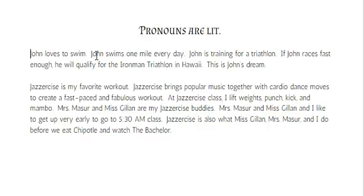So this is pretty super easy. Basically, you want to figure out where in this paragraph you can substitute John for something else, such as he, or his, or him. In this case, we want to start with John because we need to introduce him. So John loves to swim should stay just as it is. But then we don't need to say John's name again like 3 seconds later.